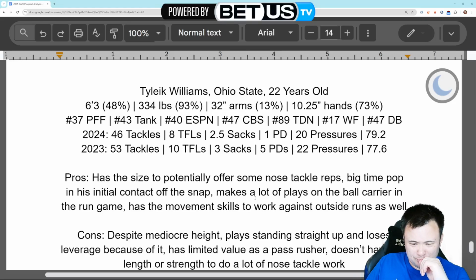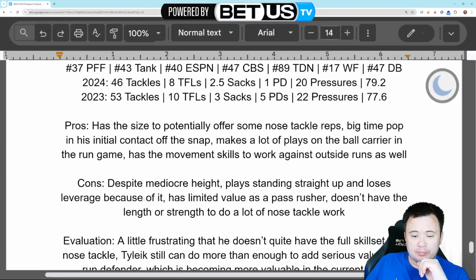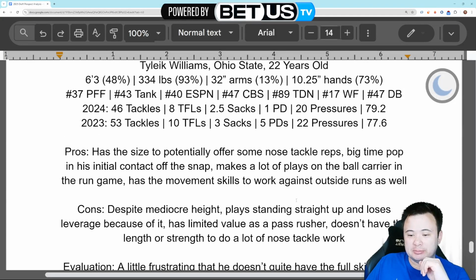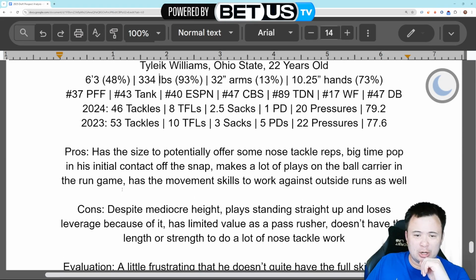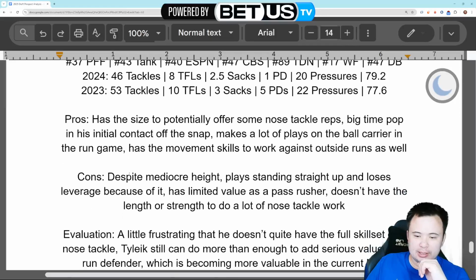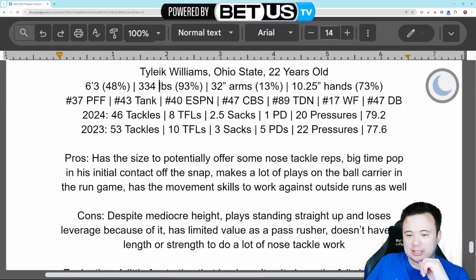Now, the issues, and this is where things get a little bit complicated with Tyleik Williams, and it's a little hard to figure stuff out. He's not that tall, but he sometimes plays standing straight up and loses leverage because of it. So he's got to learn how to sink his hips. He doesn't have a lot of value as a pass rusher.